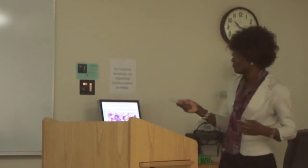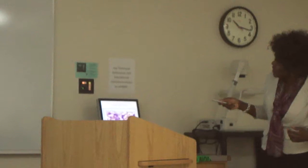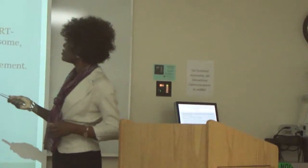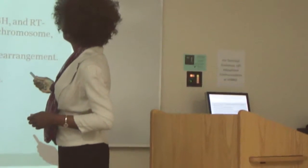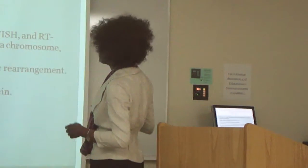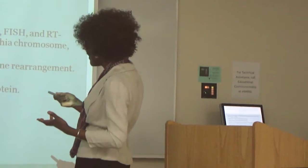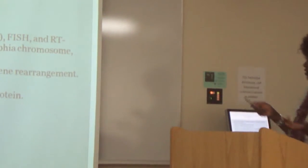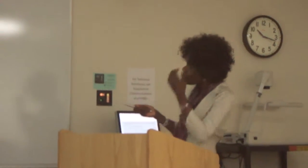So this is a picture representation of a typical blood smear of a patient that has chronic myelogenous leukemia. In addition to the blood smear sample, we can also do a bone marrow biopsy to show granulocytic hyperplasia, increased reticulin fibrosis and increased vascularity. We can also see immature neutrophils in the paratrabecular region and mature neutrophils in the intertrabecular region.